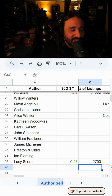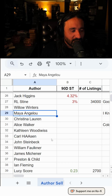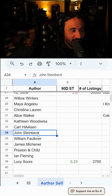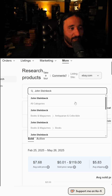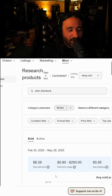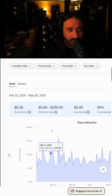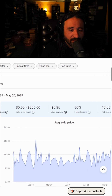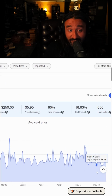So Lucy Score. We did Lucy Score. Let's do another classic. Let's do John Steinbeck. He's probably one that we would have to look up in both categories. Let's start off with books because he's been writing forever. He wrote Grapes of Wrath, East of Eden, Of Mice and Men, which probably a lot of us, especially if you're around my age, read in school.